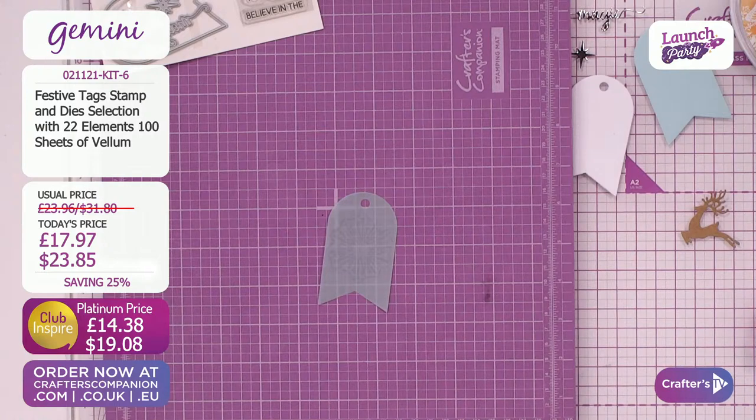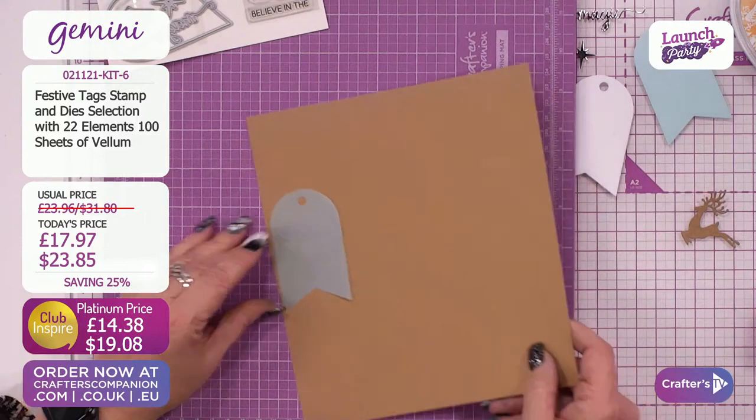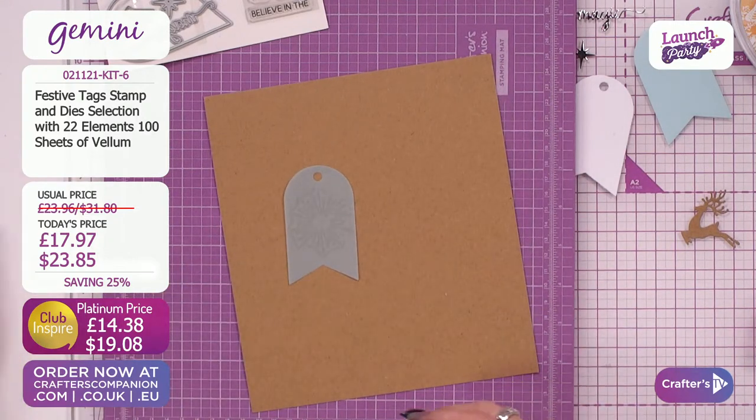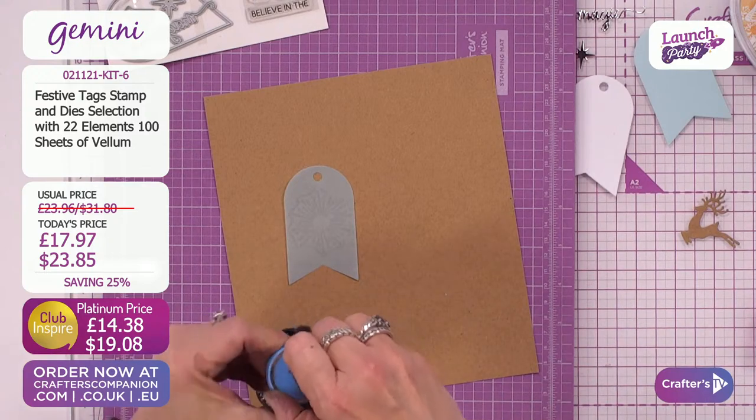Just grab yourself a scrap of paper, Joe. Just bear with. Susan says, I love the way the little mini nips through all those diddy little dies. It's such a time saver, even if you're doing small things, and it really does save you loads of time, that little mini. Yeah, absolutely.